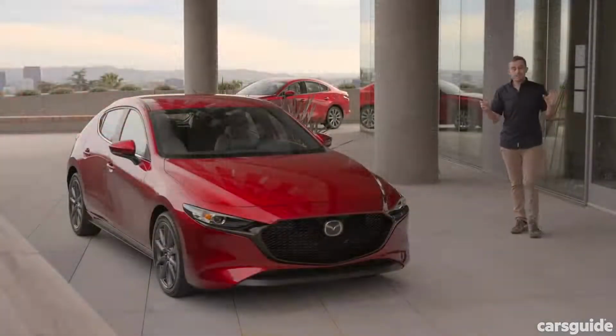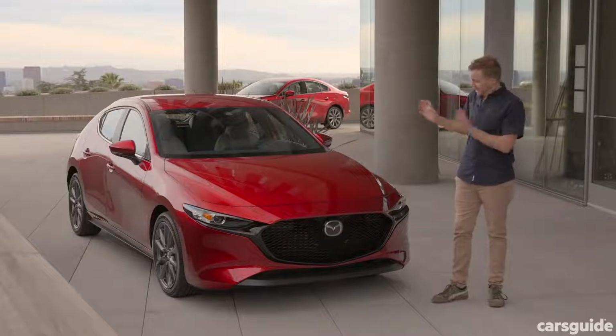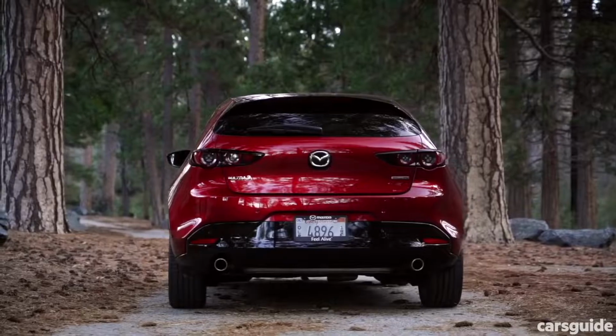Of course, it's available as a 4-door sedan, which I think looks gorgeous in this generation, and as a 5-door hatchback. Now, about the hatch, let's talk about the rear.